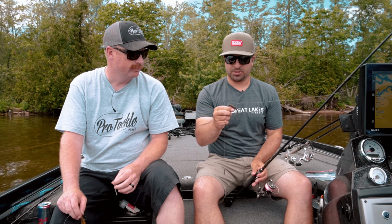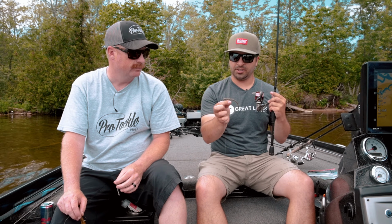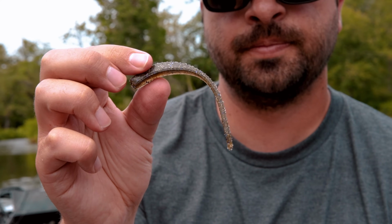That color was good for me here. This is always a productive color here, this green pumpkin, purple with a little bit of gold flake in it.